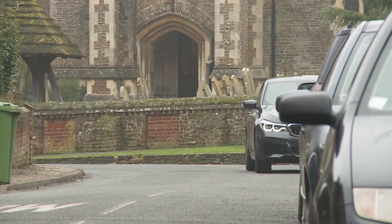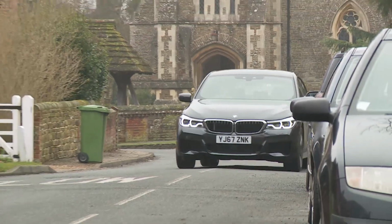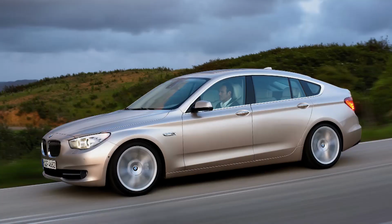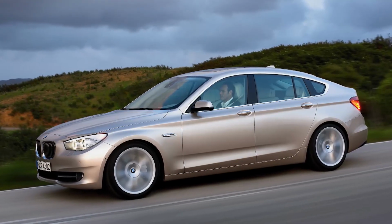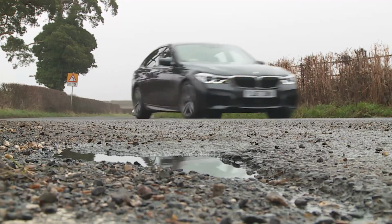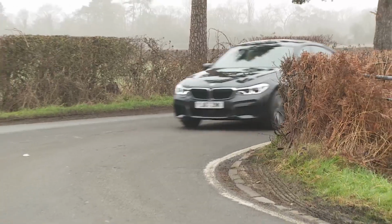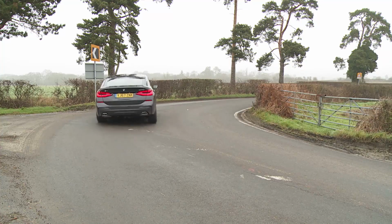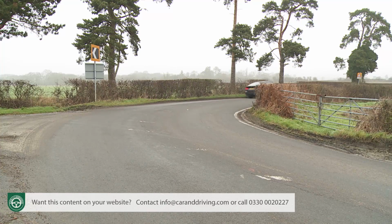So what's BMW's idea of Gran Turismo motoring? Well, this is a big car, there's no doubt about that. That's something that's certainly obvious when you're in town or when manoeuvring. You feel more at one with it though than was the case with the previous 5 Series GT. That's despite the fact that overall length has now risen to well over 5 meters. It feels less cumbersome through the corners too than that older model. Losing 115 kilos in weight will do that for you.